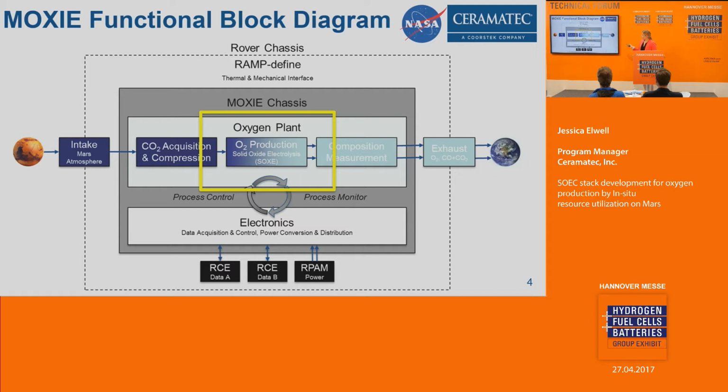So this is a diagram of the overall MOXIE system, which has a scroll pump used to feed the CO2 into the stack, the SOXE stack itself in the center, and then the oxygen and the CO and CO2 product sides are put through some measurement systems that will confirm purity and production rates. And then for this experiment, since it's so small, it will just exhaust to the atmosphere. There's no collection system for this.